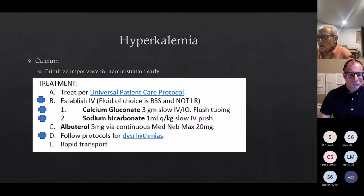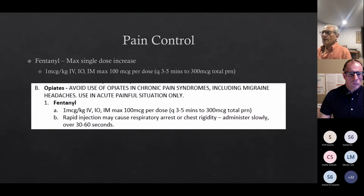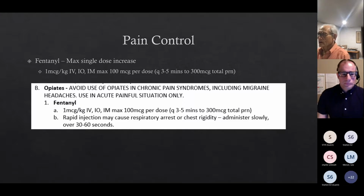Let's see. Oh, good. Pain control. The fentanyl, max single dose increase. So the dosing for fentanyl is 1 microgram per kilo, IV, IO, or IM, with a max of 100 micrograms per dose. And that can be given every 3 to 5 minutes, depending on the patient response, and it's 300 micrograms total before you have to call.